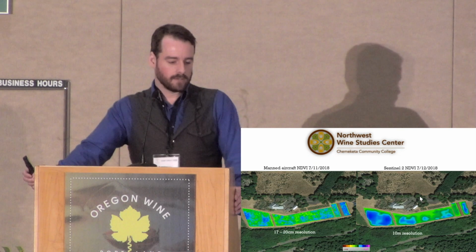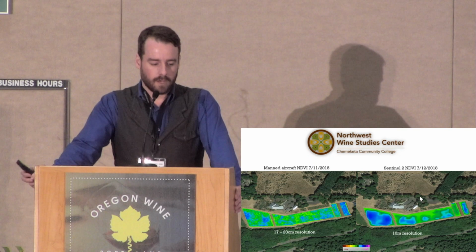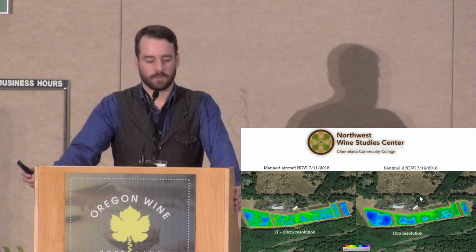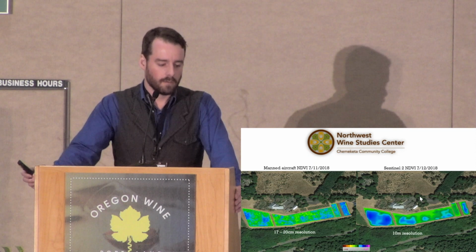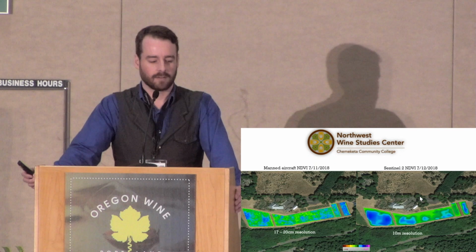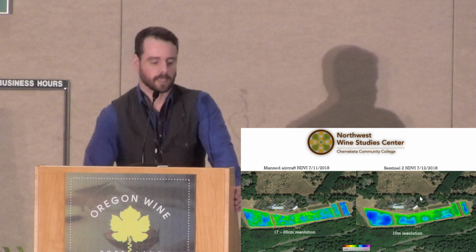And then on the right, you can see an image that I created from Sentinel-2, which is a European Space Agency satellite, and this data is available for free. It's obviously a coarser resolution, but for commercial applications and for what we're trying to do with zonal management, I think it's probably fine for most things we're doing in the vineyard.